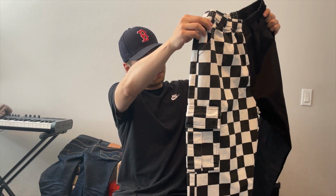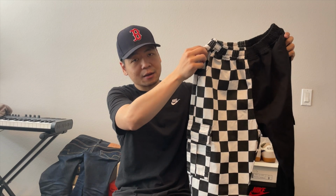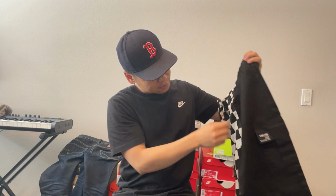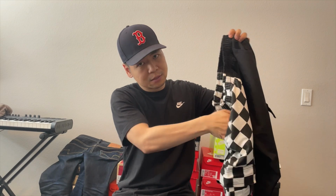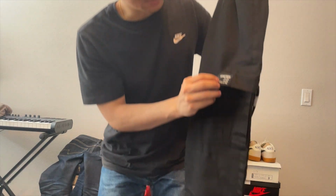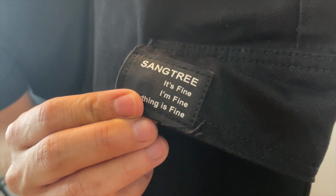It's a checkered pant in black and white on one leg and a solid black color on the other leg. It's got cargo pockets on both sides. See there and there. 2 front pockets. Now I don't think this is vintage, but it's still a pretty cool item. Now I think I'm gonna try to rework this item as well. But yeah, it has this little patch here on the pocket, which I think I'm gonna end up cutting off.